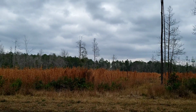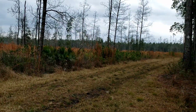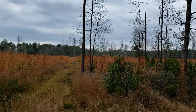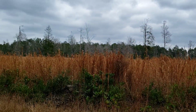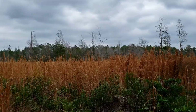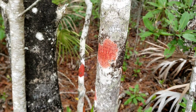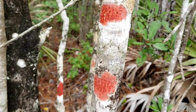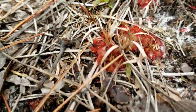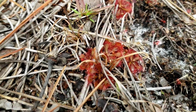So this is what's at the end of this trail, and I believe this trail goes all the way around. I've been down this side, but the last time I came out here, this field here was completely empty. It's all grown up now with this really beautiful amber, whatever this stuff is. Check out this lichen that makes it look like the trees are bleeding. There's some more of those sundew carnivorous plants grow wild here.